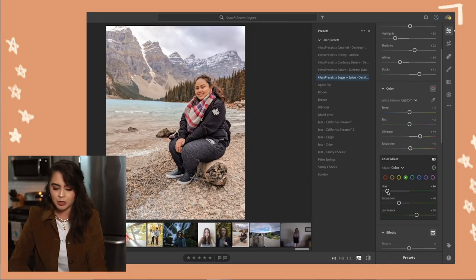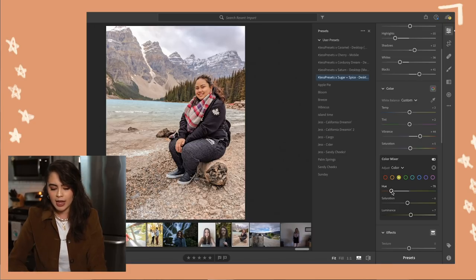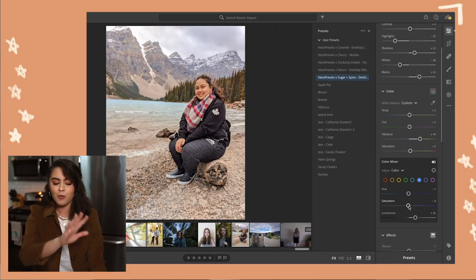Now, the second thing I'm gonna do is I'm going to take those trees and I'm going to make them pop. So the trees in the background, I'm gonna go into the green little color mixer bubble and just pull the greens over from the yellow side more over towards the kind of bluish green side. Bring up the saturation and bring down the luminance a little bit. And I'm also going to go into the yellows because I'm assuming that the trees probably have a hint of yellow, and just bring that up a tad. Do you see that water in the background?